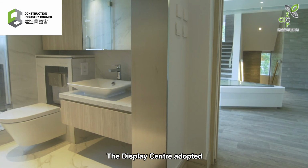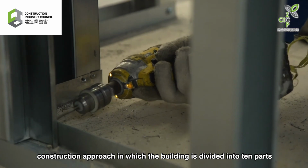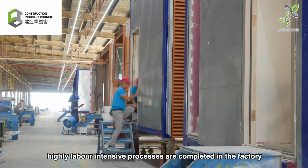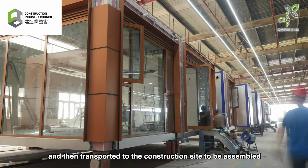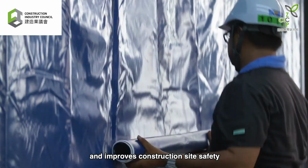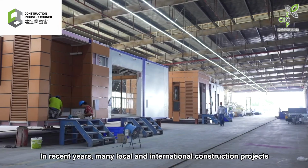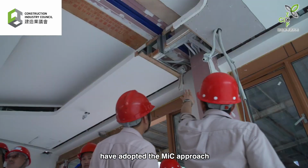The display center adopted the factory assembly followed by on-site installation construction approach, in which the building is divided into 10 parts. Components that involve complex, highly labor-intensive processes are completed in the factory and then transported to the construction site to be assembled. Using this method saves time, minimizes material waste, and improves construction site safety, therefore enhancing production quality and environmental performance. In recent years, many local and international construction projects have adopted the MIC approach.